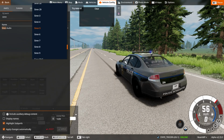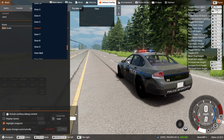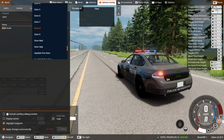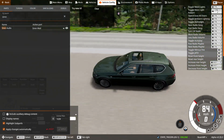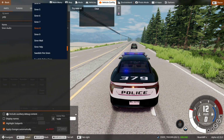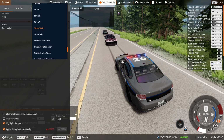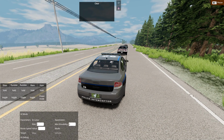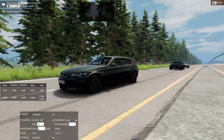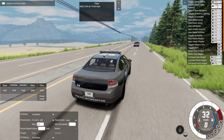So we're just gonna put a better siren on this thing. That's an air horn, or two-tone horn. There we go. We have this. And boom, we are doing this once more. Yeah, we got a much better siren on this thing, in my opinion.